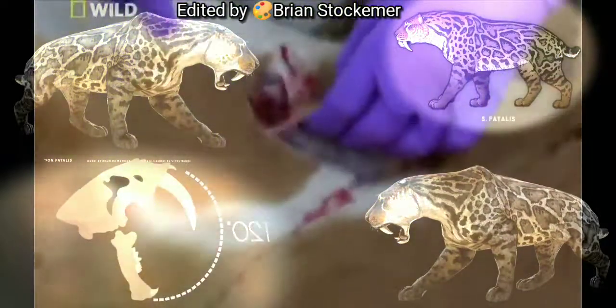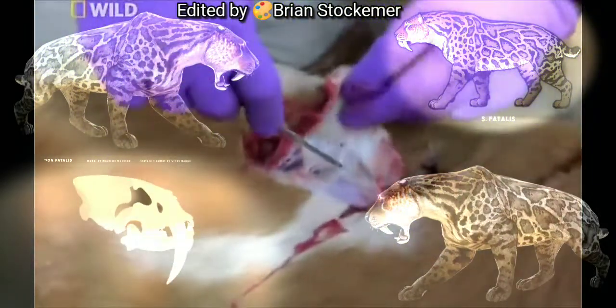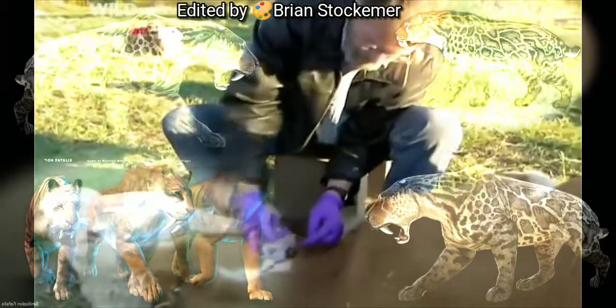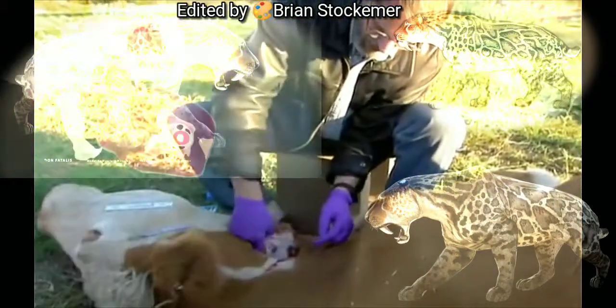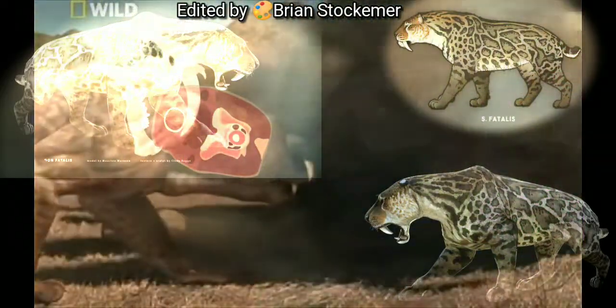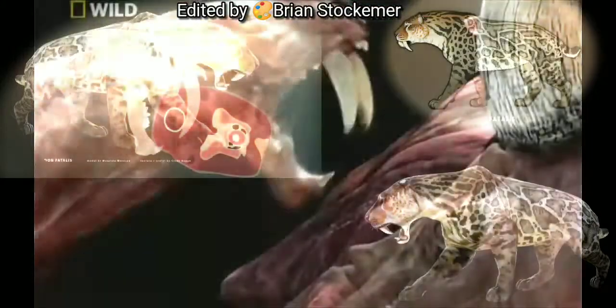Mendel says that if the teeth cut through both jugular veins, the prey would pass out and bleed to death in a few but long minutes. But if they cut through the carotid arteries, the animal will die almost instantly. It was almost impossible for saber-toothed cats to inflict a fatal wound, the tactic of a versatile predator.